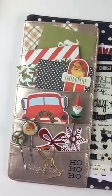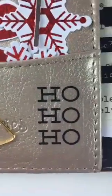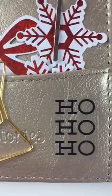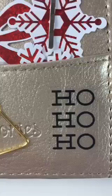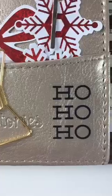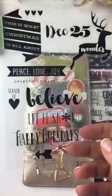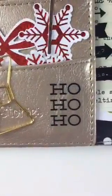All right, a couple other things I did here, you guys. Right down here in the lower corner, that little thing that says ho, ho, ho. It kind of looks like a stamp, right? It kind of looks like I stamped right directly onto my planner. And rest assured, I did not do that. I wish I was that talented when it came to stamping. That is a clear sticker. All I did was peel it off the sheet. There's the sheet that I peeled it off of, and then I stuck it right down there on my planner.